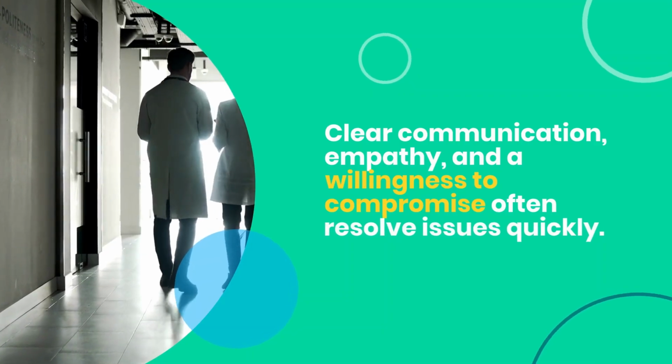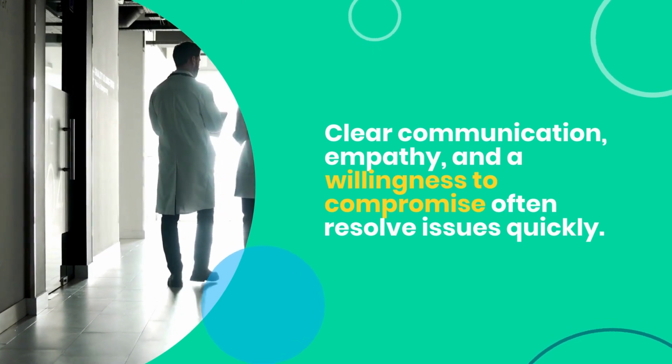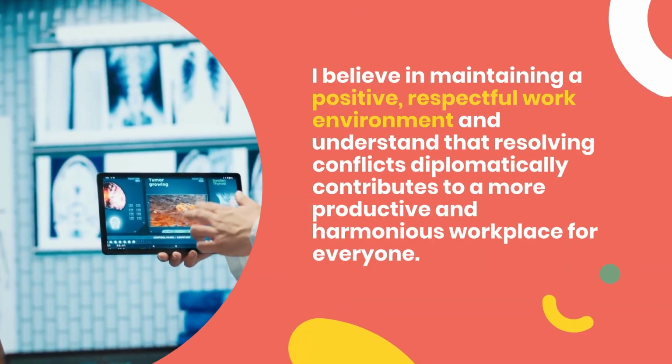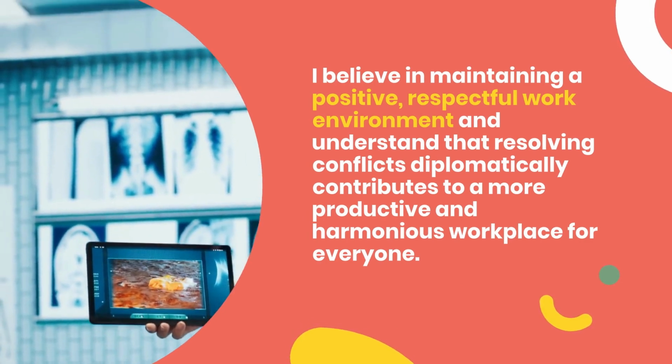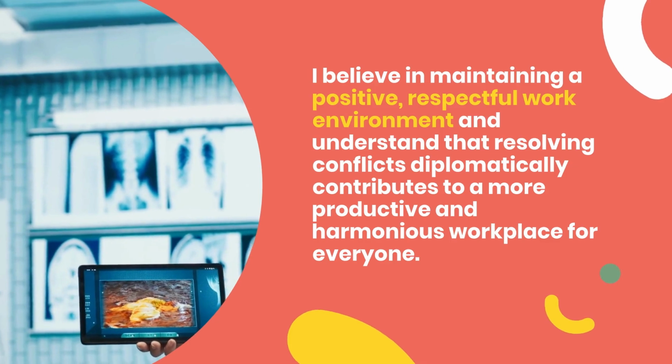Clear communication, empathy, and a willingness to compromise often resolve issues quickly. I believe in maintaining a positive, respectful work environment and understand that resolving conflicts diplomatically contributes to a more productive and harmonious workplace for everyone.